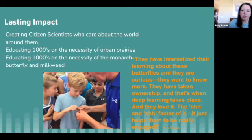I really feel that, so that in the orange there, that's a quote from me that I had in the newspaper, but I honestly, truly believe that they have internalized their learning about these butterflies and they're curious and they want to know more and they've taken ownership. And that's when deep learning really takes place. They love it. The ooh and ah factor just helps them really to be engaged. So they have taken ownership of their learning.